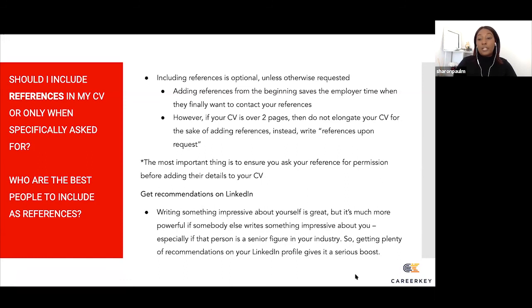Who are the best people to include? So this can be anyone that you felt had either a mentorship or a management relationship with you. So if you haven't worked full-time yet and you don't yet have a manager that you reported to, I would put a lecturer or a supervisor that you worked quite closely with when you were studying, because they would also be able to give great insight into if you reached your deadlines, if you were excellent at communication, if you were very creative in how you presented your thoughts or your arguments when it came to your schoolwork.